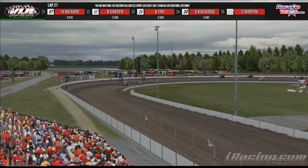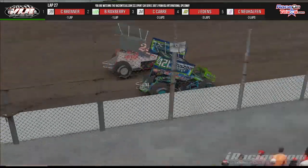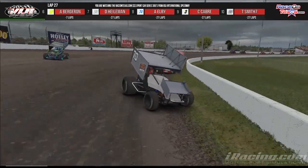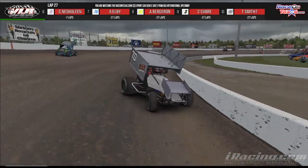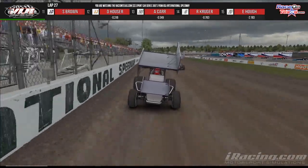Chris qualified on the top of the standings. Dropped back to about 3rd spot early on in the race and has clawed his way with a couple of great slide jobs to take over the top spot. Roxbury still in 2nd, but here comes Cabray now, challenging for the runner-up position.